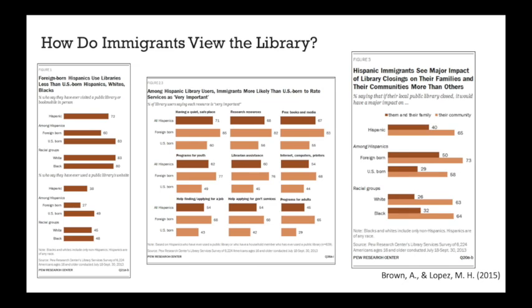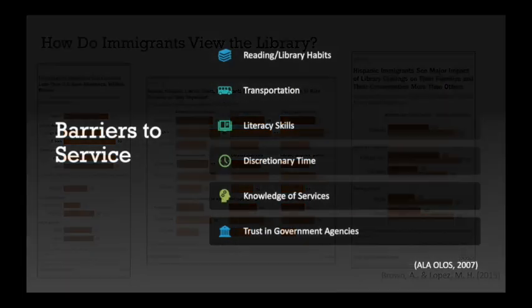According to the Pew Research Center, foreign-born Hispanic library users use a library less than U.S.-born Hispanics, whites, and blacks. However, they rate library services the highest, with 77% saying that programs are very important to them and their families and would see a major impact on their families and communities if the library closed. However, access to public libraries is an issue for this population. 56% of foreign-born Hispanic parents have reported that their children have visited a library or bookmobile in the last year, versus 72% of U.S.-born Hispanics, and Hispanics overall are less likely than white parents to say that their children have visited a library or bookmobile in the past year.